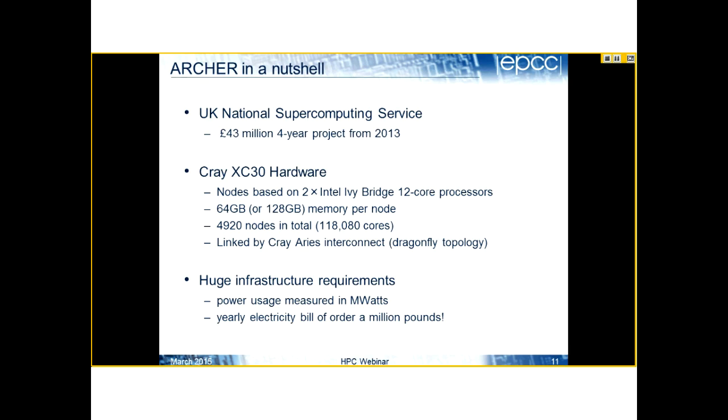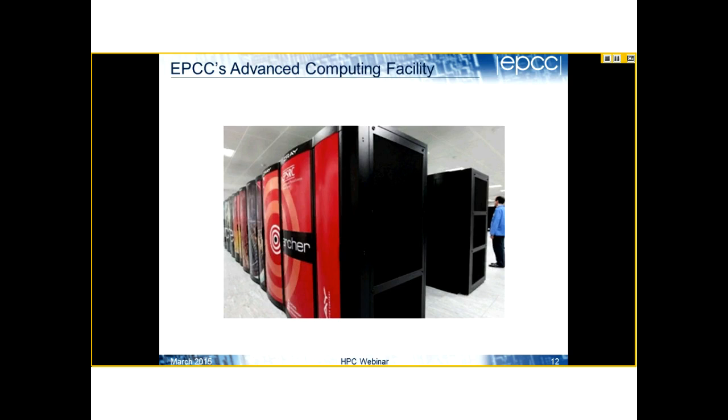There are huge infrastructure requirements as well. If you bought 120,000 CPU cores from Intel, you simply wouldn't be able to run them. The power usage is in megawatts. That's a lot. That's what a small town would use. And the yearly electricity bill of Archer is counted in the millions of pounds. So these are very, very big systems that require a lot of infrastructure to run. And there's another picture of Archer, a big machine. You can get some sense of the scale from somebody standing next to it. And we have a special purpose-built supercomputing facility called the Advanced Computing Facility, located outside of Edinburgh, where our machines run. A lot of thought has gone into efficiently operating these systems to keep the electricity bills down.